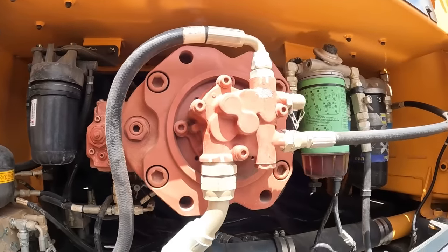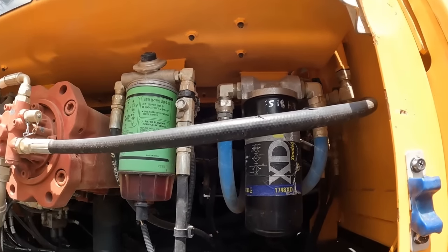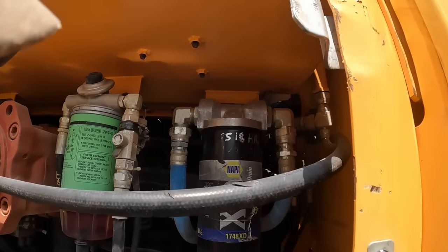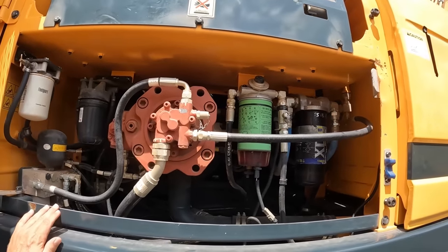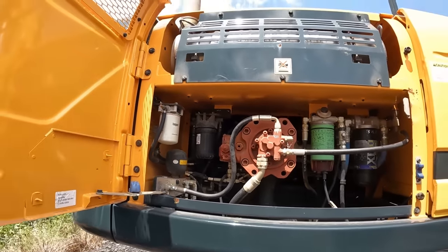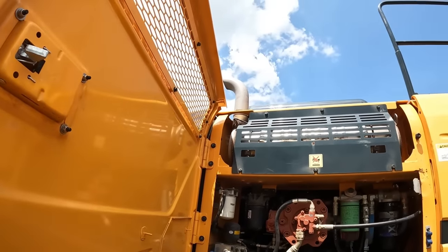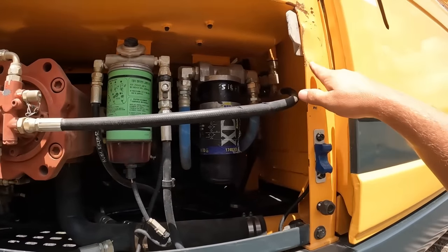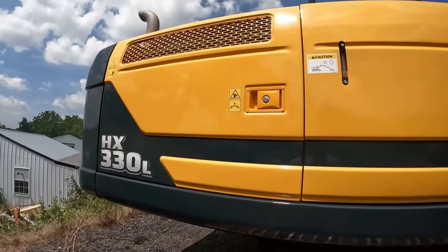Pump looks good. We have 1518 hours on that hydraulic filter. In 2 years it's only had about 80 hours put on it. He said they've done a little body work to it. That was bent in, but new door. Fixed all that.